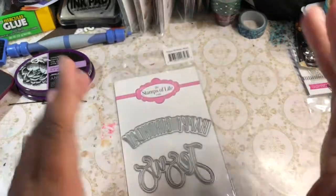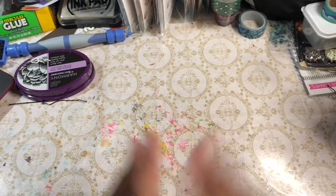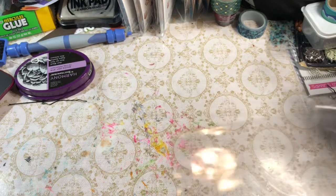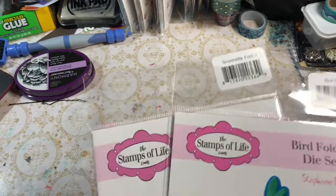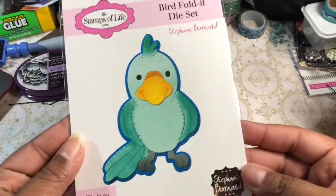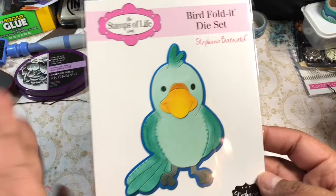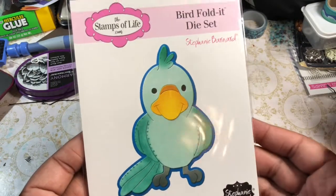They had one that said like a folded word that says pray, but I didn't really like that one. I wish it had said praying or prayer. So you could put like praying for you or sending prayers or something like that. All right, then they had this little bird folded. I don't know what kind of bird this is supposed to be, but it looks kind of like a little parrot or pretty much whatever colors you make it. You could be any bird you want, really, for the most part.